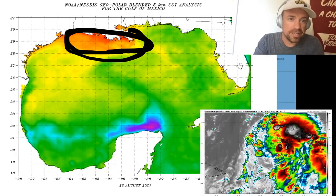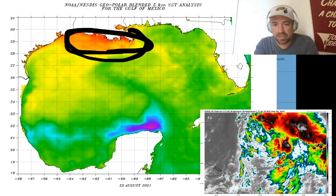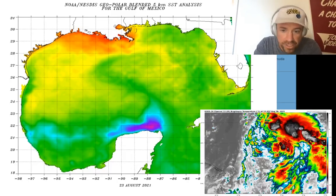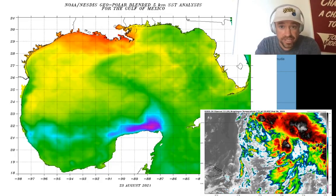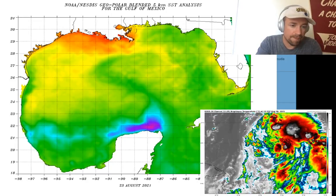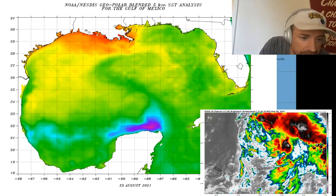It looks like that's about 27 degrees Celsius, so even that is borderline. But really the Gulf of Mexico overall is absolutely cooking. And those oranges up there, those are greater than 31 to 32 degrees Celsius right along the immediate shoreline. So the temperatures are absolutely perfect for big problems out there. So definitely keep that in mind.